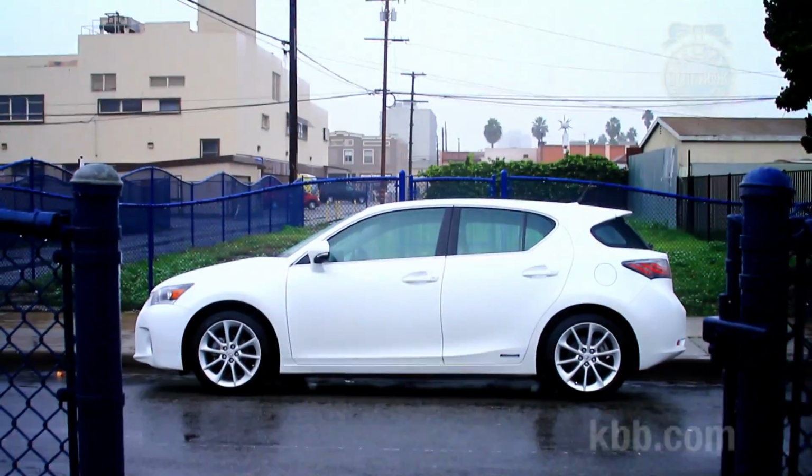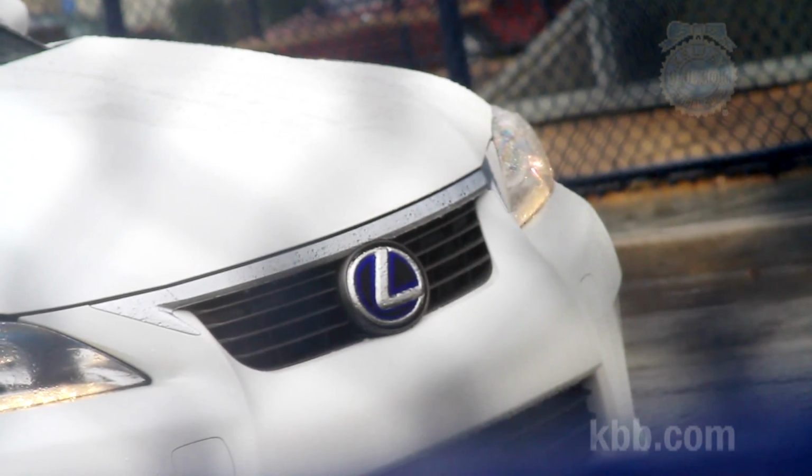What is this thing? Let's see. It's a compact 4-door wagon. Looks sporty but practical, kind of like a next-generation Toyota Matrix. But wait, is it possible? A Lexus badge? That can't be right.